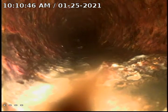This is out in the front yard in the grass. It's down approximately 1'3" to 1'4". Okay, as you can see, we can't advance the camera past this point. We are working overhead in the basement. Recommendation would be for a clean out outside in this area.